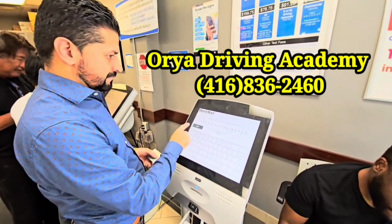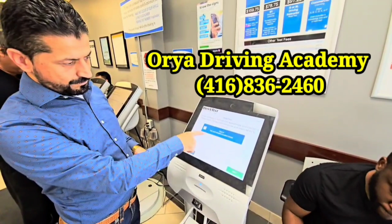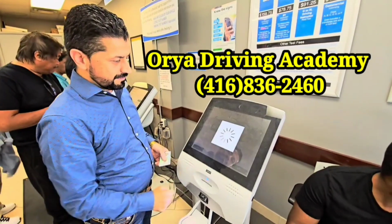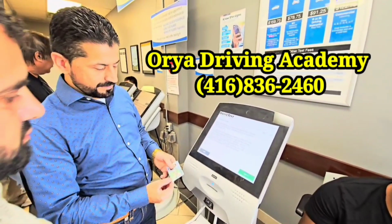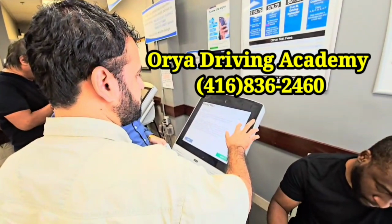Question number 1 is if you're wearing any eyeglasses. If you are, please make sure you have them on you. If you are not wearing any eyeglasses, you can put no for it. And the second question is if you have any medical condition. If you have any medical condition, it's not recommended that you do your road test. If you don't have, you can put no for that.